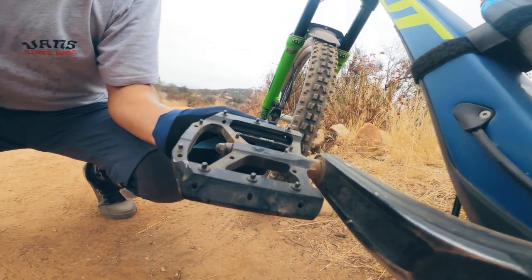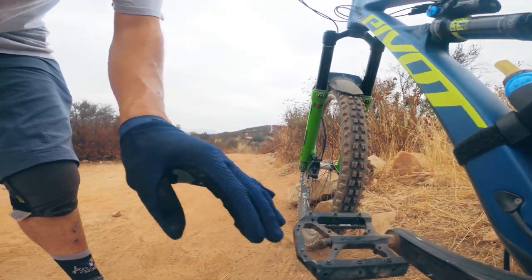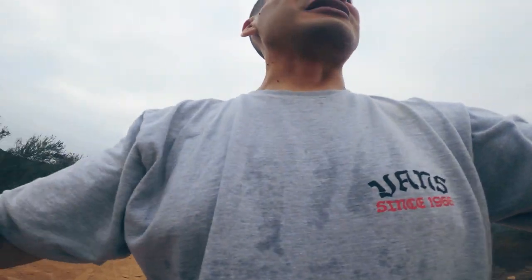My third is going to be my pedals. These are HT Evo AE05 pedals, and they are not the cheapest, right? I think these retail for $162. They're low profile. The weight is acceptable. I'm not, you know, huge on weight. The pins are replaceable. The platform is wide enough for me and for my foot.